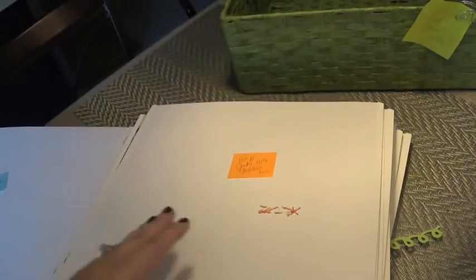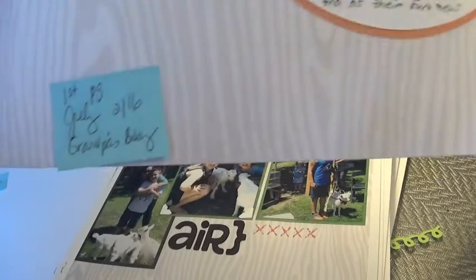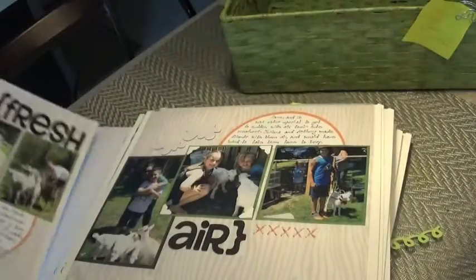Then I have June 26th. The De Silvas were here. My sister-in-law and brother-in-law. Haven't scrapbooked that yet. There's the last page of that. Then I know that July 2nd, we had Grandpa's birthday. There's the first page of that. Do you know what I mean?